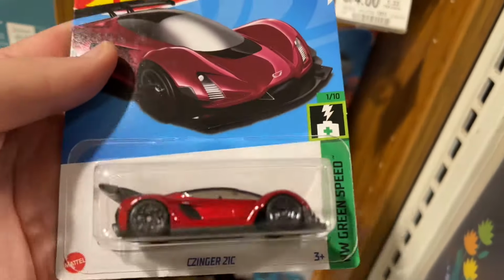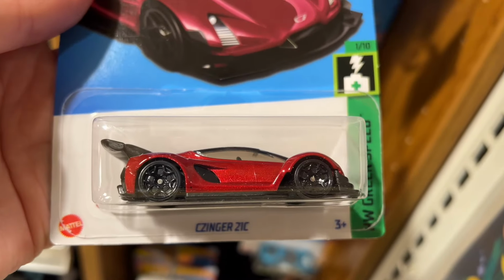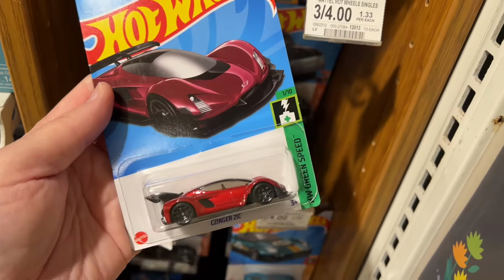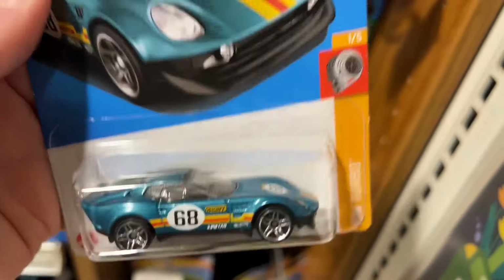Pterodactyl. What's that called? I can't remember. The zinger. Hey, found a good one. Get the blacked out wheels against that really nice metallic red color. That's a nice one, man. The zinger. It's a real car in real life. El Segundo Coupe.